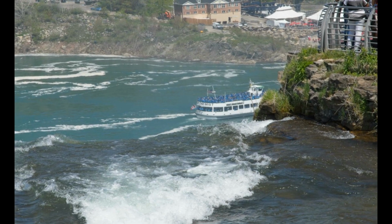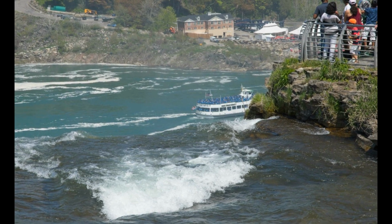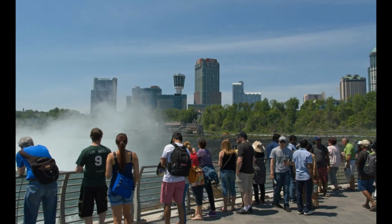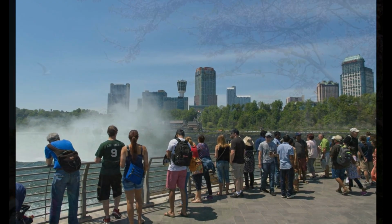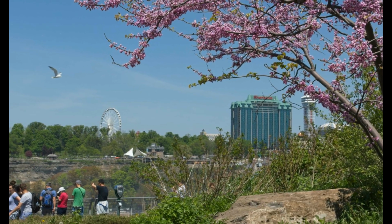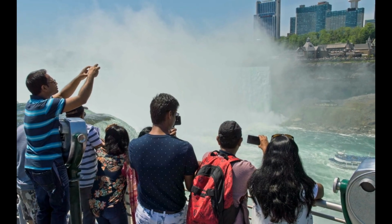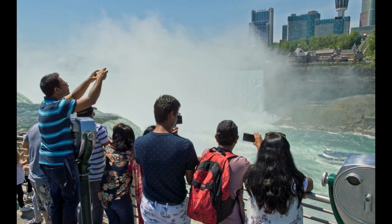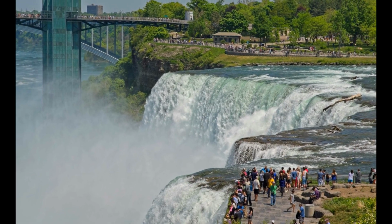From the American side, you get incredibly close to the falls. The pathways take you right along the rim, where you can feel the mist on your face and hear the water pounding the rocks below. Crowds gather all day long, families, photographers, couples, people from all over the world, everyone leaning over the railings trying to capture that perfect moment. And honestly, it's worth weaving through the crowds because the views are just that good.